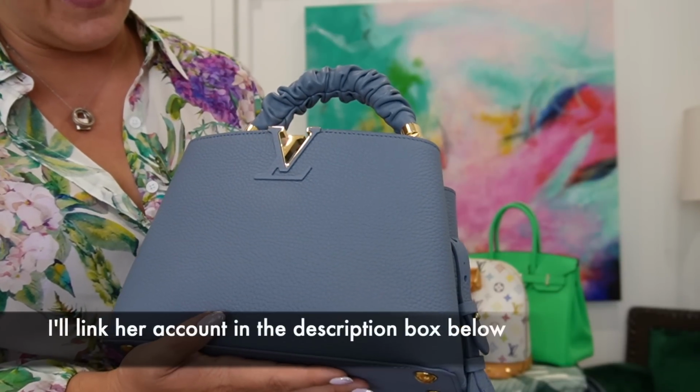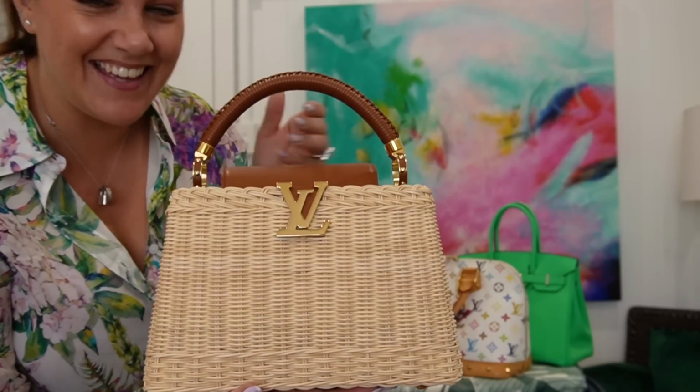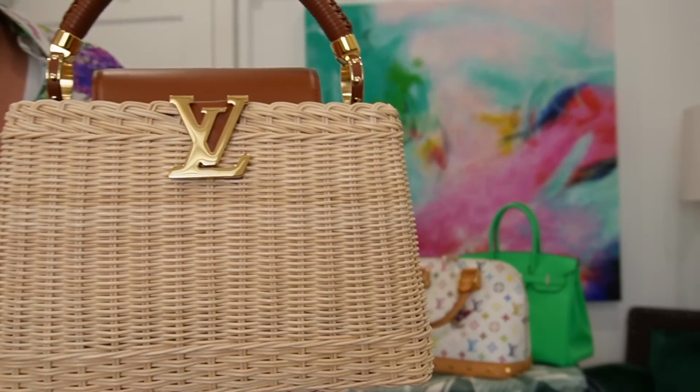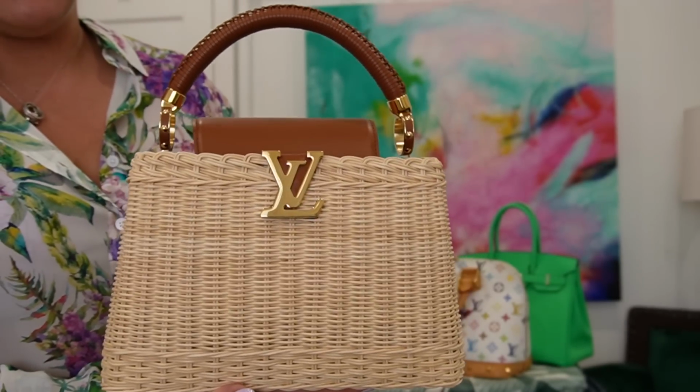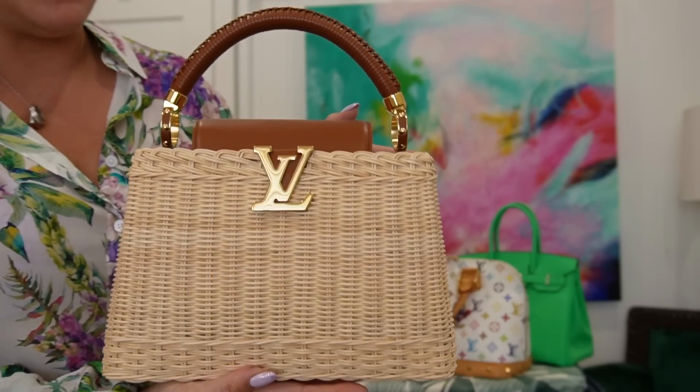So, would I buy another Capucine BB? The answer is yes. Yes, I would. This is a wicker Capucine BB that I purchased when I was on holidays this year in Taormina, Sicily.